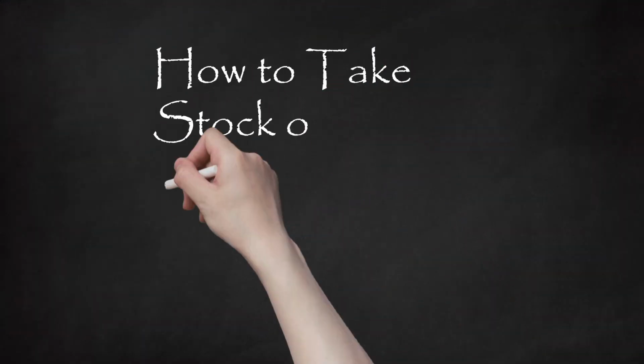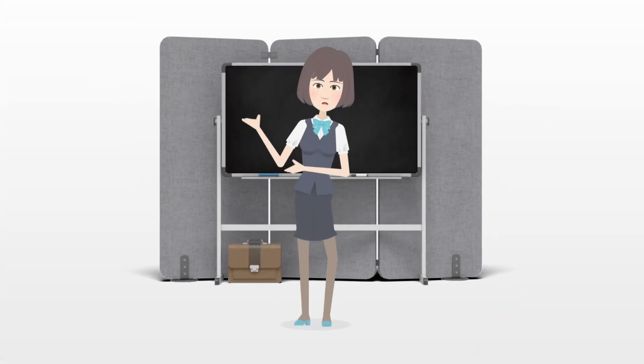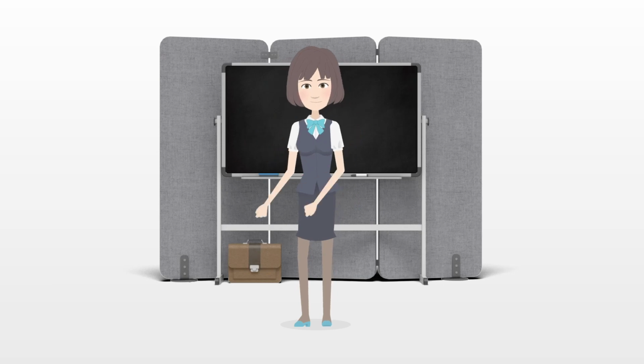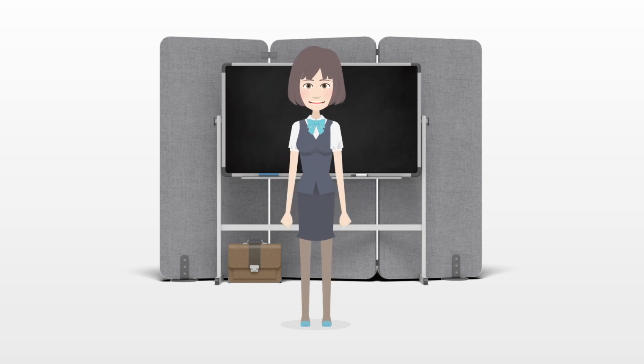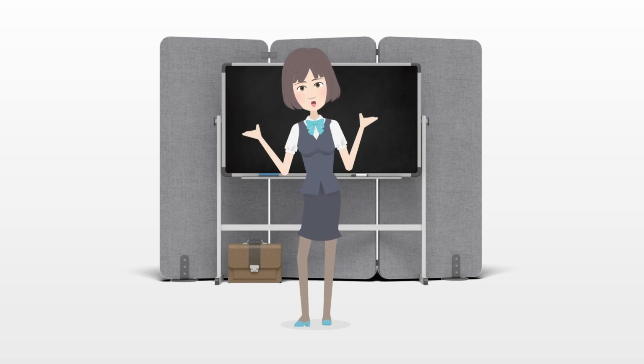How to take stock of emotional inventory. An emotional inventory is an understanding of each emotion that your brain is processing. Through tough times and events, we can often have trouble processing how we feel and even why. The goal of taking an emotional inventory is to perceive your feelings and thoughts in terms of simple emotions.